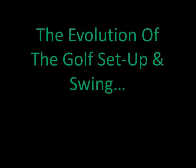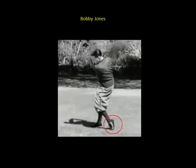I wanted to discuss with you the evolution of the golf setup and swing. This is why I did the website, to show you how it's evolved and how the swing has changed from the setup. Bobby Jones had a traditional setup where his level hips and tilted shoulders were at the beginning of the golf swing, but he lifted his left heel to keep his left hip from dropping, and he worked his way back to impact better than anybody. But back then they lifted their left heel to help themselves turn.